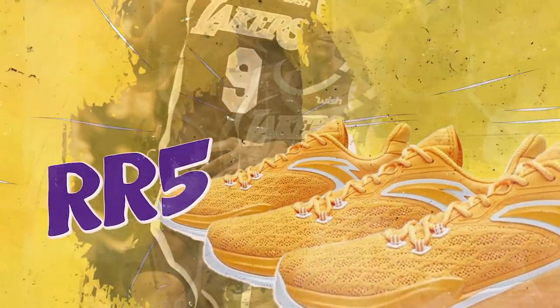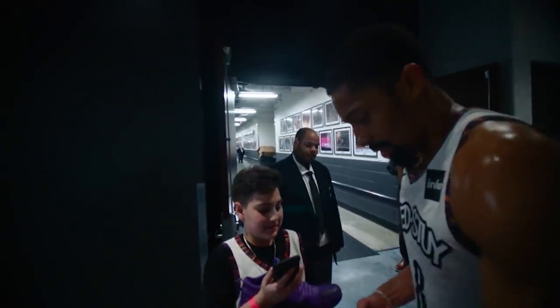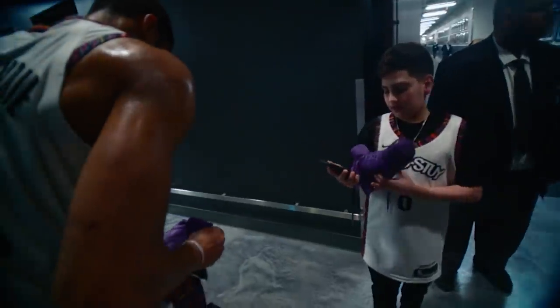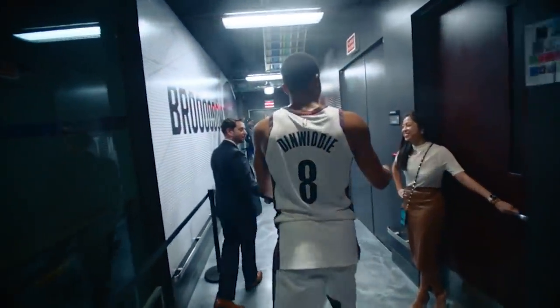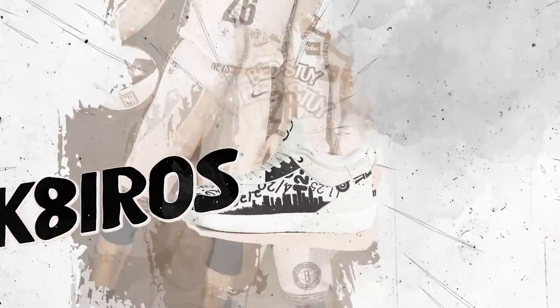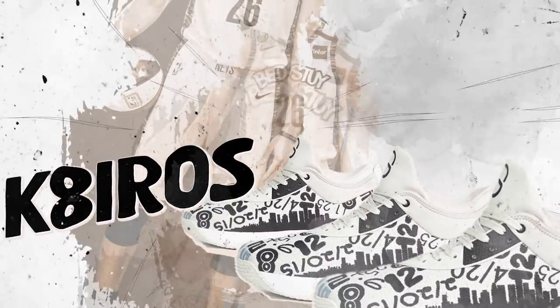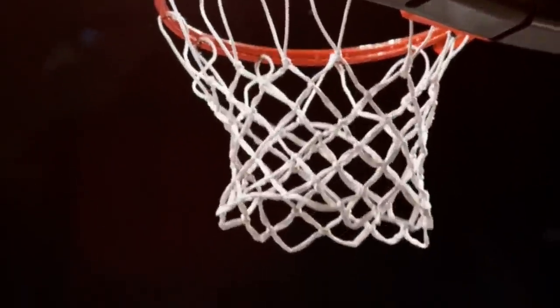Nets guard Spencer Dinwiddie is the one player on our list who does not have a shoe deal with a well-known brand. Instead, he drew his shoe dreams up himself. In 2017, Dinwiddie teamed up with Project Dream to launch his own independent signature shoe, the Kyrie Rose. The coolest part about these kicks, each game-used pair is auctioned off and the proceeds are used for the Dinwiddie Scholars Program. After his first season in the shoe, the total money raised helped send 2 low-income students to college.